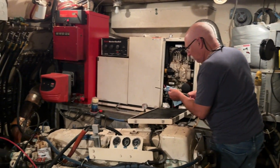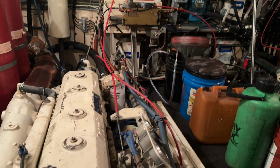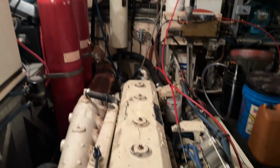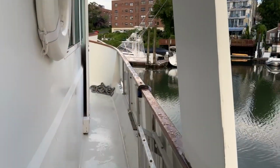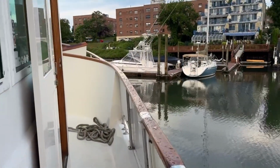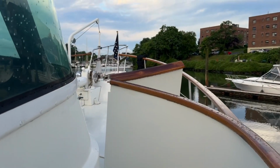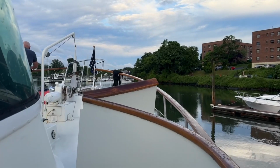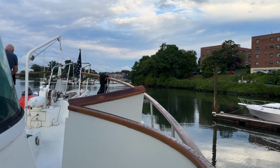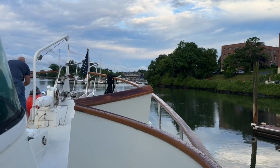Here we are in the engine room. Barry's checking the engine oil, getting ready for AM departure. Anyway, so to explain the trip a little bit right now, there's four of us aboard. There's the owner, Carl. There's me, training captain, and the captain while he's getting his insurance certifications. And this is the morning that we take off.